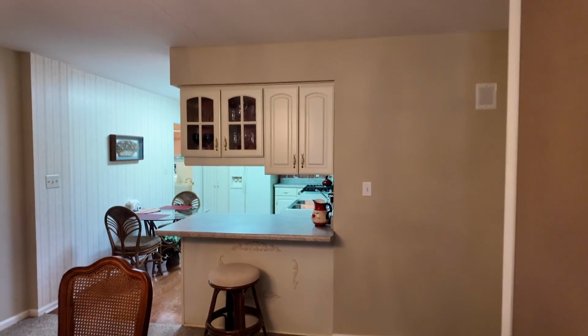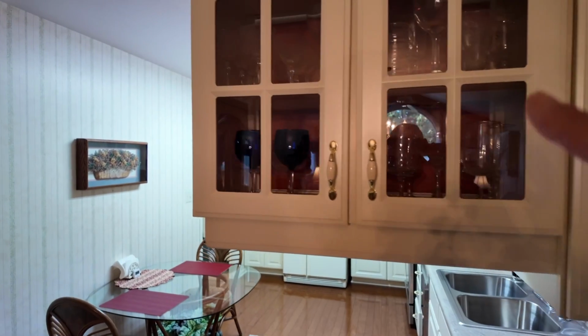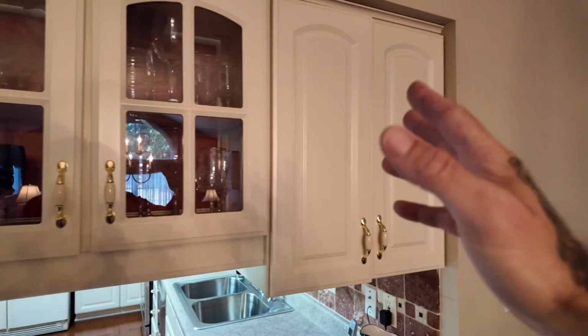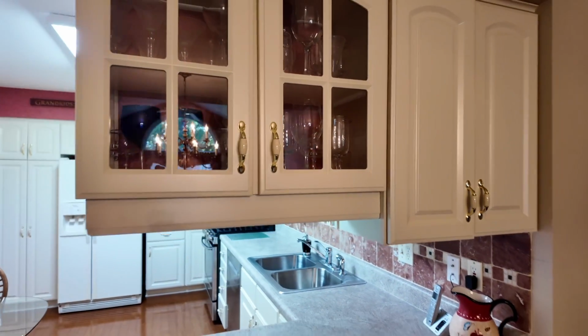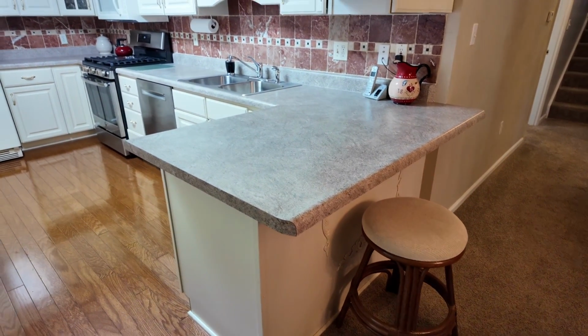And I really like how they utilize the cabinet space here. So they have double-sided cabinets. They did a great job here. You have glass, so you can put your little goblets and stuff in there. I would probably make this a little bar setting too, and maybe put my liquor and stuff in there. If you don't drink, then do what you wish. But you can have a couple of seats right here at the countertop.